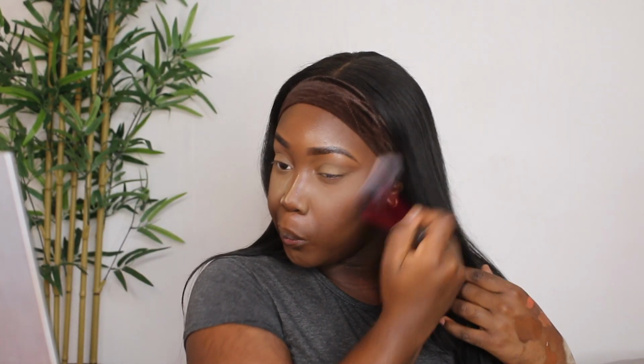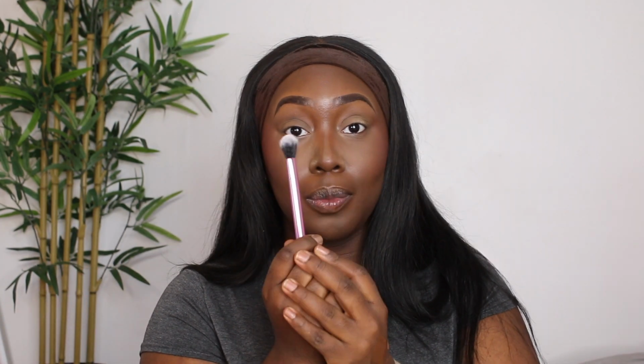And I use the side of the puff for my nose. I'm going to use the same setting powder but in the shade Cinnamon Bun. I'm gonna blend out my under eye powder now, and I love using this little brush to blend it out because it gets in all the corners properly.